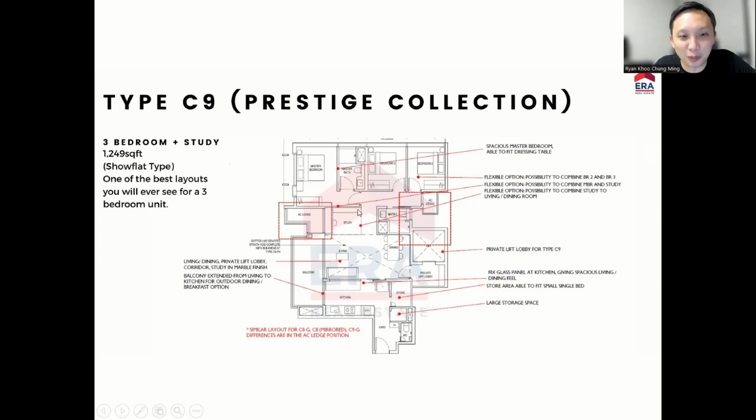This wall can be removed to combine the study with your master to become a walk-in wardrobe layout, right? So this study can combine with the master or with the living, or you can have a separate study also. And the other place that they typically talk about combining is bedroom 2 and bedroom 3, right? You can remove this wall in the middle if you want to. So this is where they like to push this layout, because of the various conversions you can do through moving all these walls away, okay?